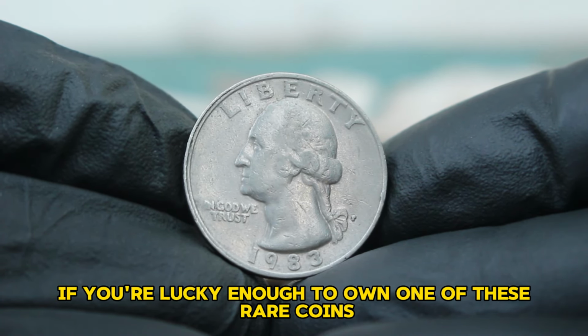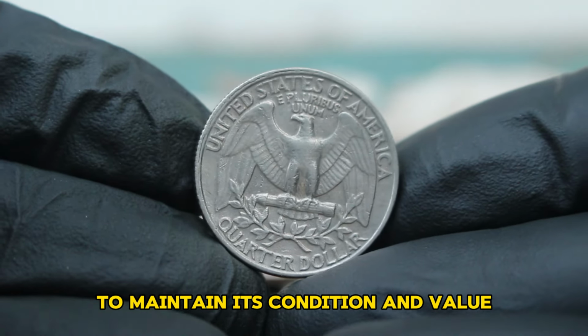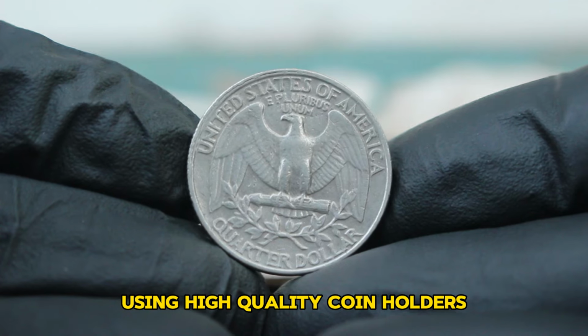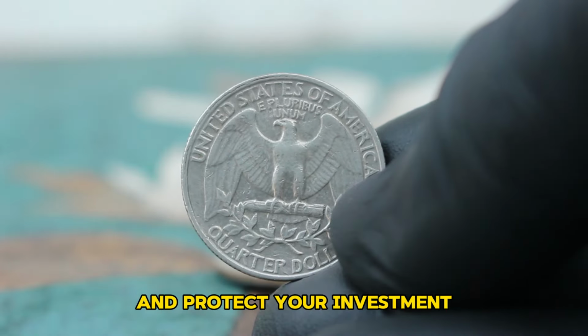If you're lucky enough to own one of these rare coins, proper storage is essential to maintain its condition and value. Using high-quality coin holders and storing them in a cool, dry place can help preserve your coin's condition and protect your investment.